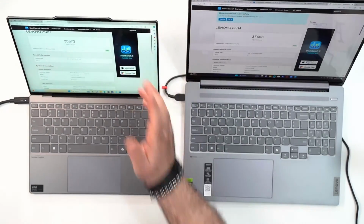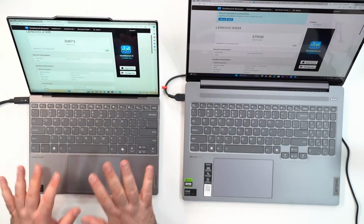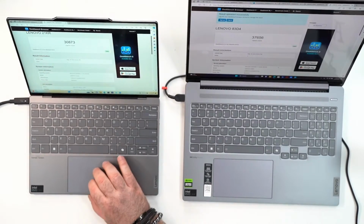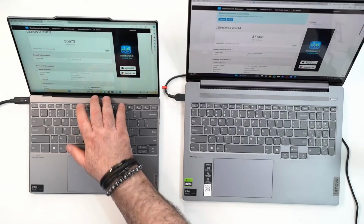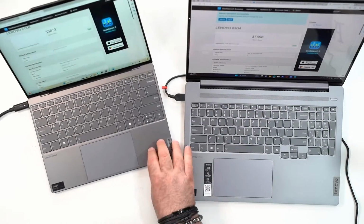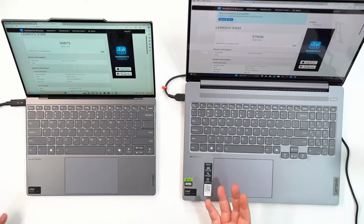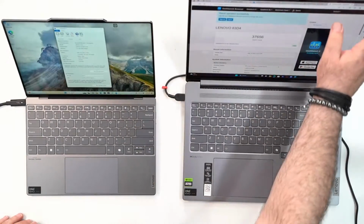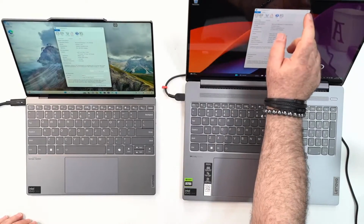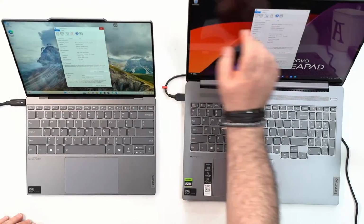Let's see, screen wobble. Not too bad on this. I'm very impressed with this. All right, now. And by the way, it's very bright also. I have to turn it down a little bit. And it is glossy, but it's not terribly glossy. All right, let's close this. So these are the scores.